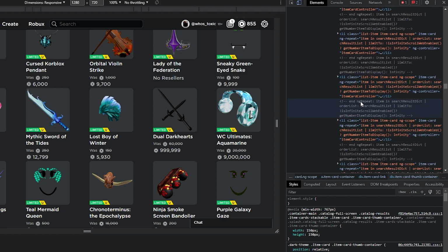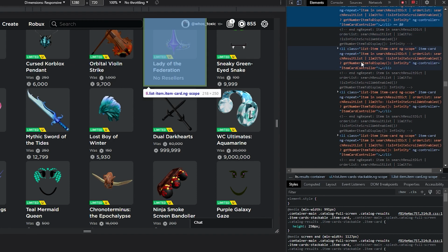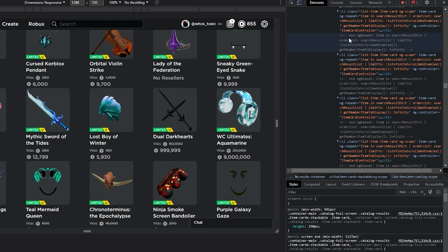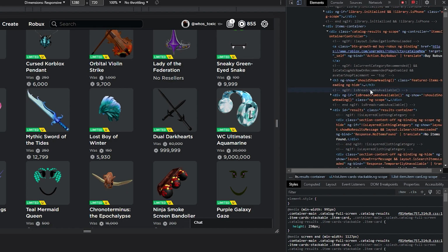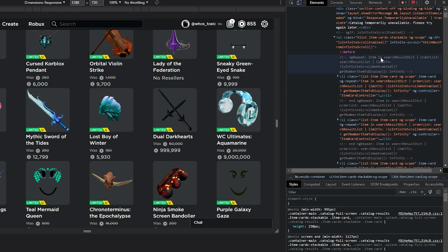But you're going to see in between each and every one of these, it says end NG repeat, item and search result dict, whatever, whatever, whatever. And I'm not going to pretend like I know exactly what any of this does or what it means, but as you guys have noticed, if I were to scroll through, every single item container here literally has end NG repeat between them. And if we were to scroll all the way to the top and take a look at the top item container up here, you're going to see that it says, if I could get to it, right here, NG repeat. So basically, the first one before any items here says NG repeat.